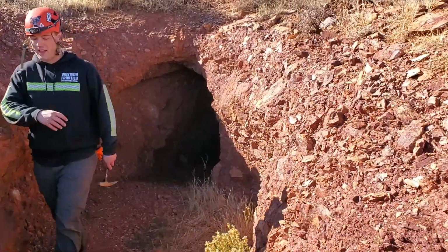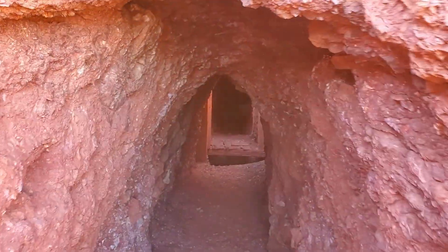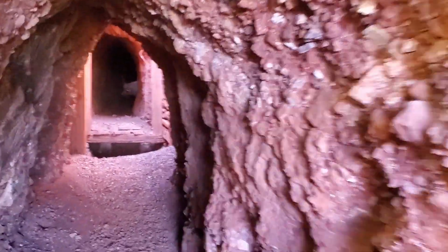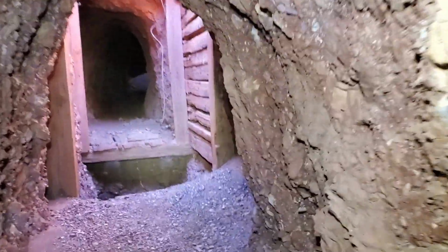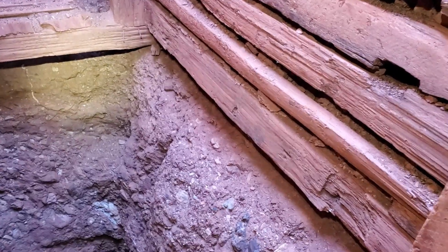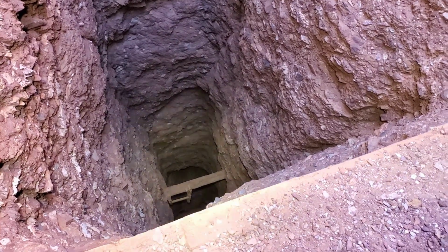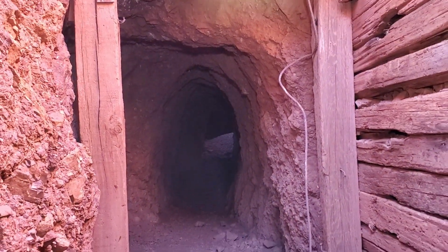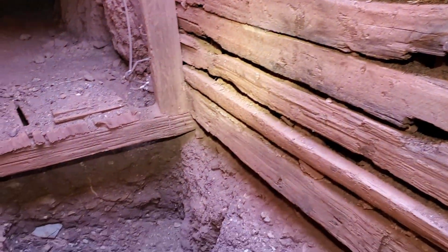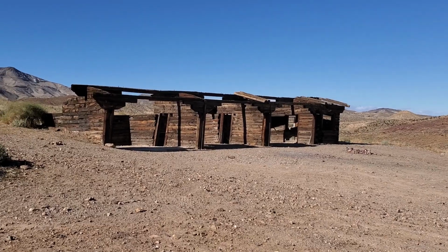Yep. She's mine. What'd you find? Why, what's in there? Oh, this is kind of cool. Oh, damn. She goes, keeps going that way too. Wouldn't mind dropping this, perhaps. An interesting structure, all constructed of railroad ties.